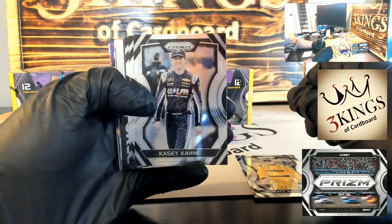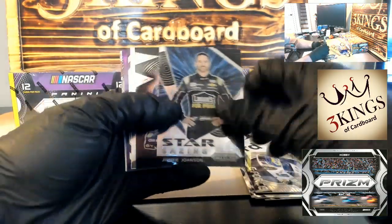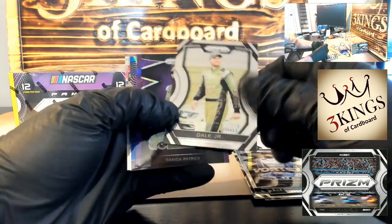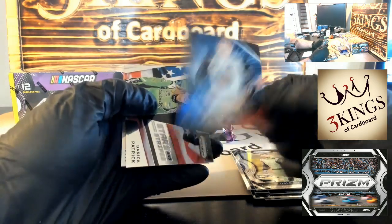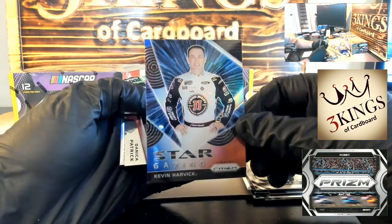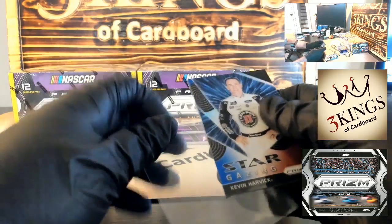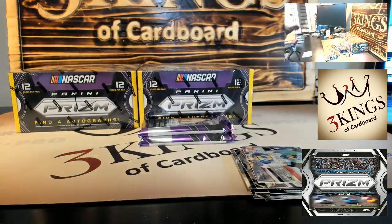Maddie Kinsley. Beth, how's the picture look tonight? Crystal clear. Casper, rookie. Dale Jr., Purple Flash, Danica. Kevin Harvick, red, white, and blue. You know, we have not pulled a blue parallel yet. That's kind of odd, isn't it? We pulled a blue auto, but not just a regular blue parallel. Seems strange. Only one gold, one white. Wait, I'm not trying to sleeve these up yet. I got two more packs.